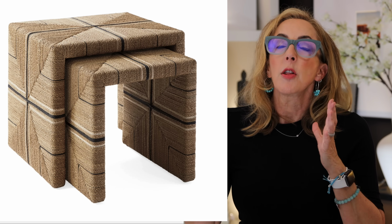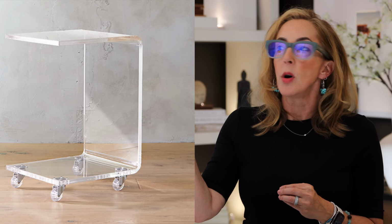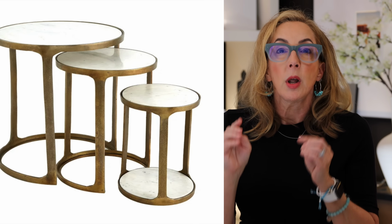Those are a great solution because you've got to usually skip the bigger coffee table because those are just built for larger spaces. But little nesting tables, little ones you can move around. I love this lucite one that's on wheels. That's a fantastic solution. Or how about one that's just a little trio of circles all put together? Those are great. You can spread them out, put them back together. Super flexible and good small space solutions.